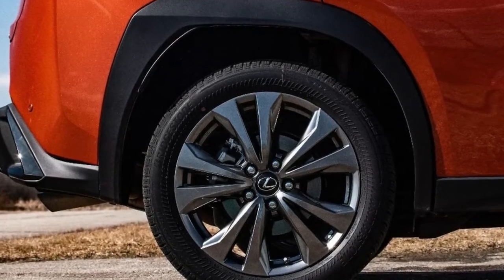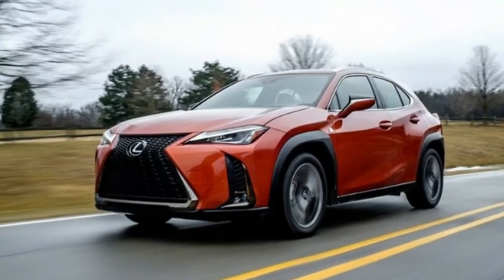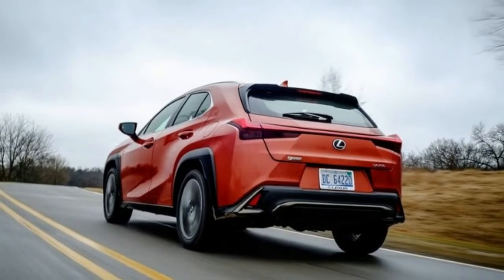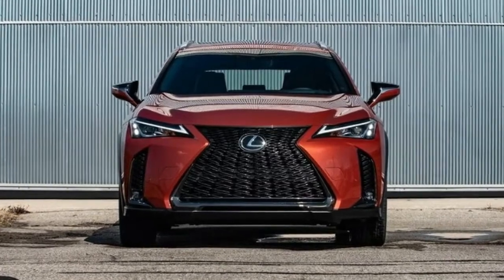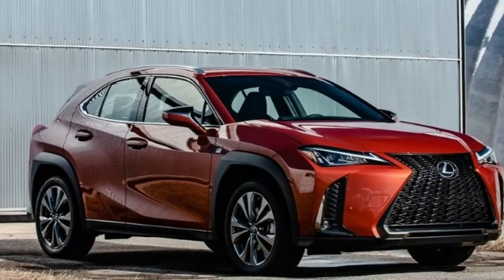The front-drive-only UX200's 169-horsepower 2.0-liter inline-4 sounds sour at higher revs, and the continuously variable automatic transmission it pairs with works well enough. This combo has nothing on the German mini crossovers' strong turbocharged force.